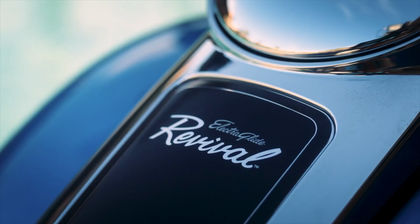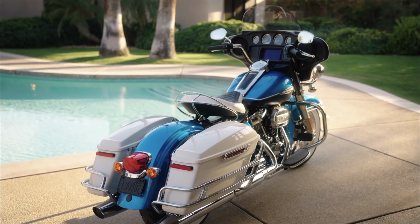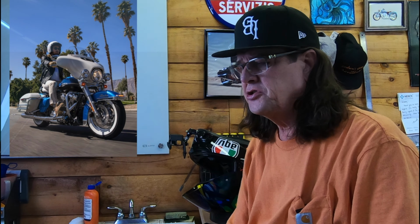The list price on it is $29,995. And they're like, gee, you could buy a standard base Electra Glide for $21,999, call it $22,000. Why would I pay $8,000 more for this bike? And we'll talk about that. And actually, I think there is value there and hope to kick that around a little bit.